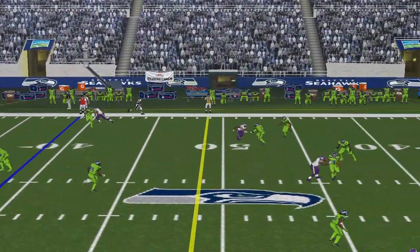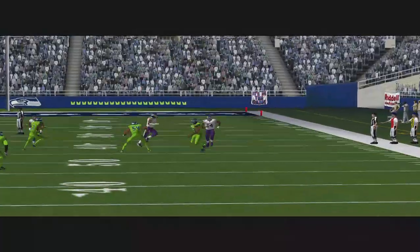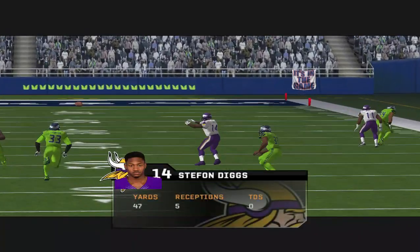With the pass, he finds his man. Thompson comes up to make the play at the 48-yard line.